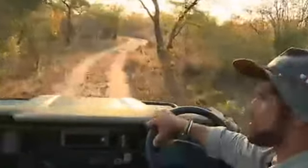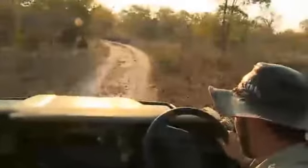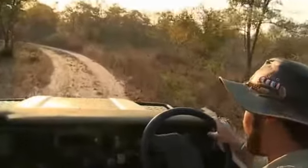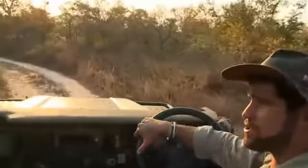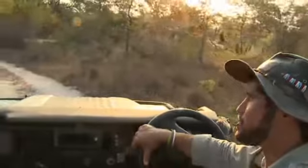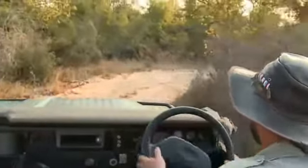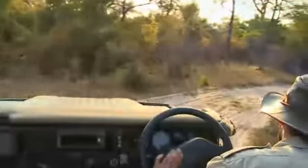Elephants are animals without territories. They simply move wherever they think they're going to find food and water. Predominantly food, though. They can go for a few days without water. And there's a lot of water in this area in general in terms of water holes. So they will be moving depending on where the food is.